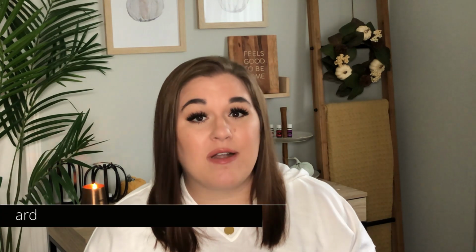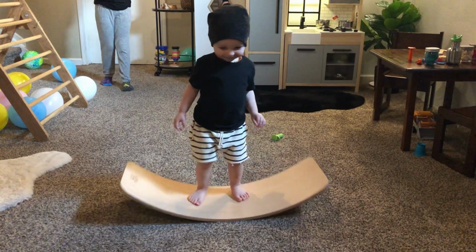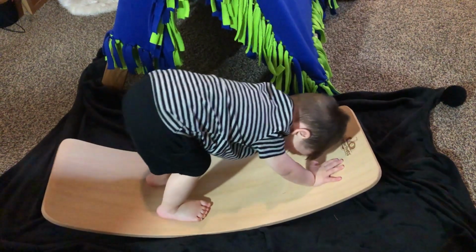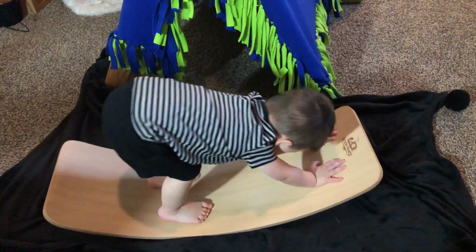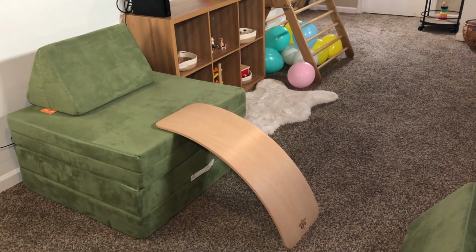Something else for open-ended play is a balance board. Balance boards are awesome. It is a curved piece of wood that you can use to stand on and kind of sway from side to side. You can lay on it. We like to use it as a bridge or a slide. Again, so many possibilities, but just this one piece of furniture.